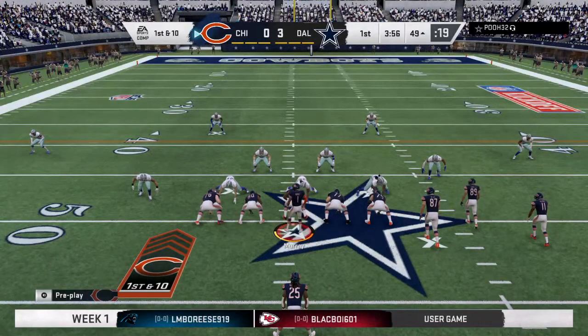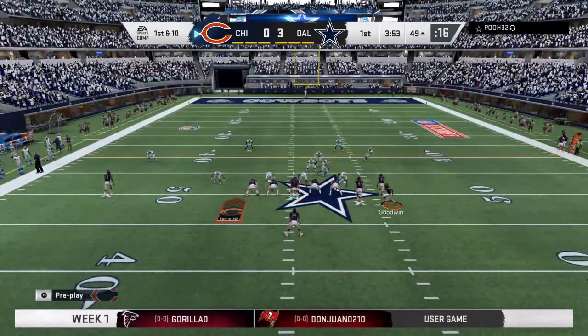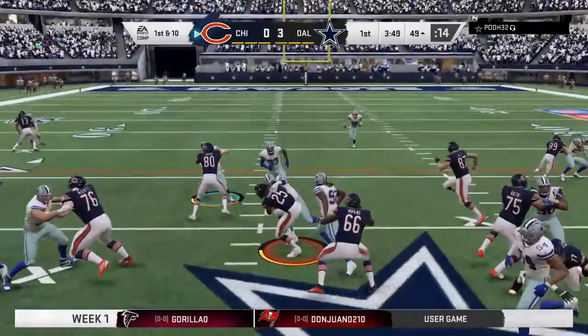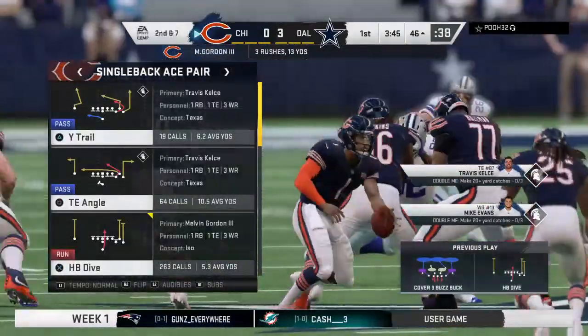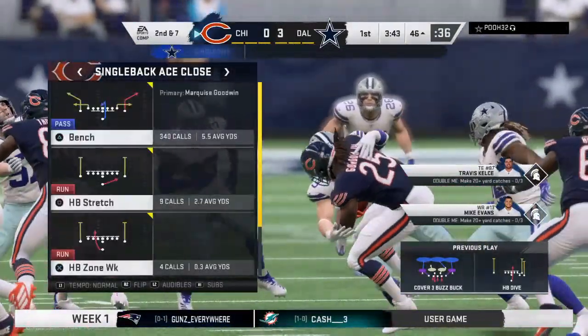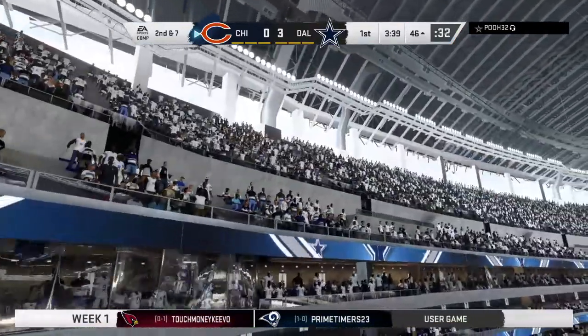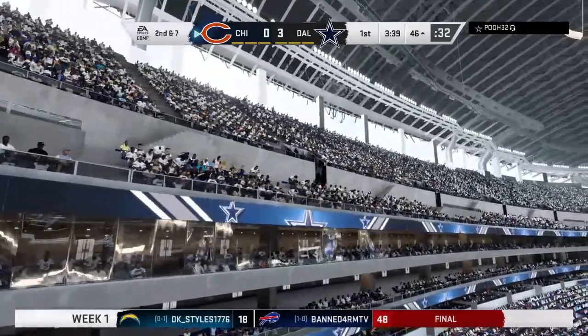So from Cowboy territory now, here's 1st and 10 at the 49-yard line. Now Gordon. The tackle by Cole Holcomb. He was tackled at the 46-yard line. A 3-yard pickup brings up 2nd and 7 at the 46-yard line.